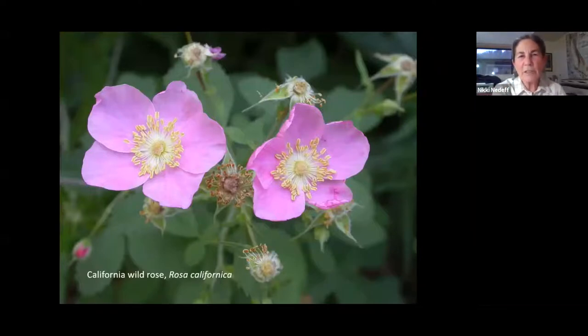All right, so here's a California rose, California wild rose. It's beautiful. The petals are soft, pink. How do I know this is a California rose? Well, we all know what a rose looks like, right? But to make sure this is a California wild rose, one of our native roses, I need to know, first of all, that it has 5 petals and not 10.